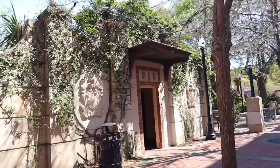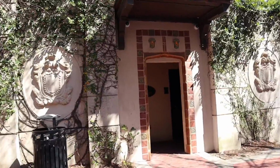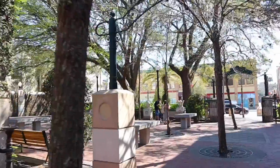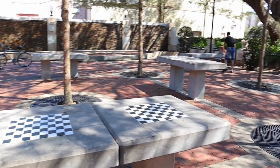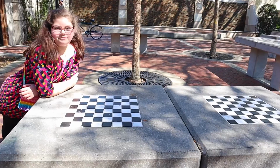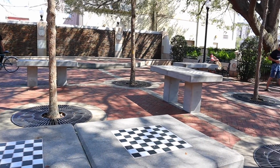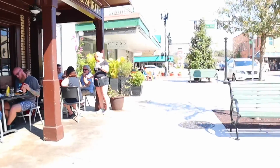Looks like they have restrooms too, which is always nice whenever you're out and about in a little town and you're not going to eat at a restaurant. Oh, here's the chess club. So here we have the chess boards. I don't know how to play chess, but it sounds cool. I don't know how to play chess either, but it's pretty cool that they have all this out. Oh, you can hear the clock going. I know, that's so magical to me.